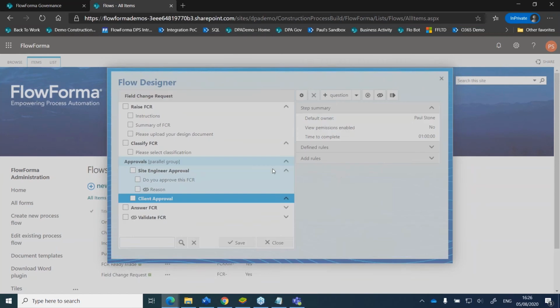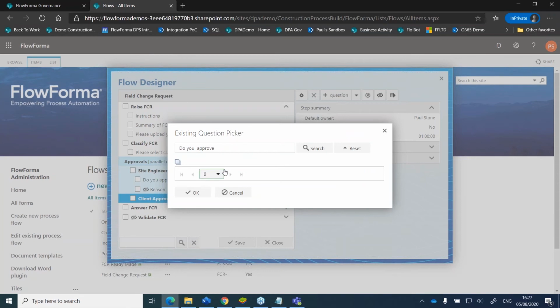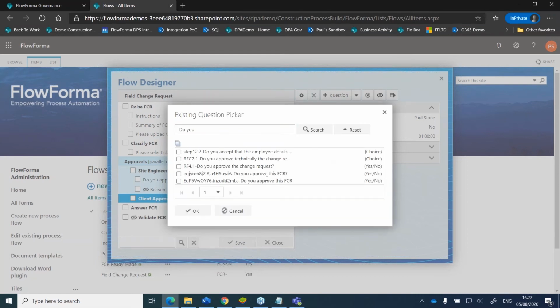So I had do you approve? So let's go and add an existing question. I don't need to define it again. I can just look up my bank of questions here. And it should be one of the last ones. Oop, I didn't type it right. So do you approve this FCR, this last one here?